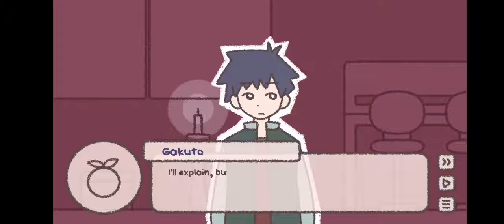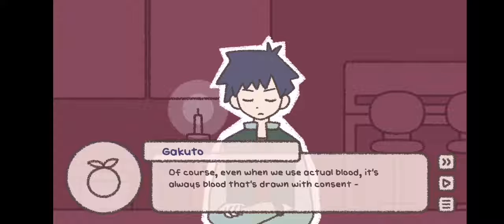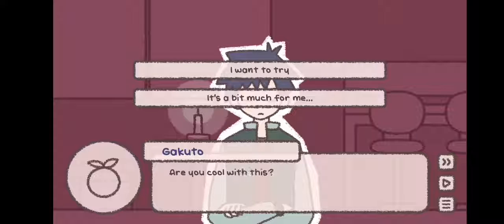But how does that? I'll explain, but first, I want to check that you're okay with doing this. We're not using real blood, but the idea is that we're going to pretend we are. Of course, even if we use actual blood, it's always blood that's drawn with consent. But if you don't want to do this activity, you don't have to. Are you cool with this?